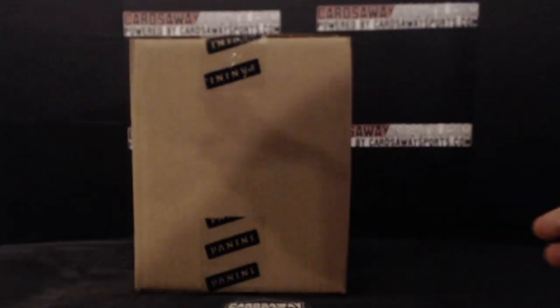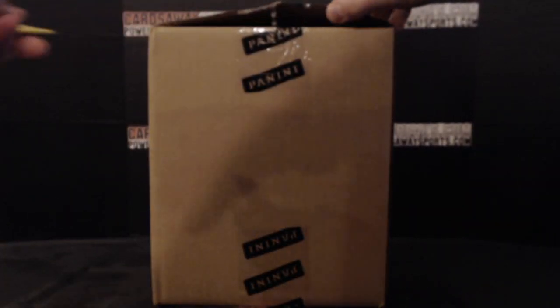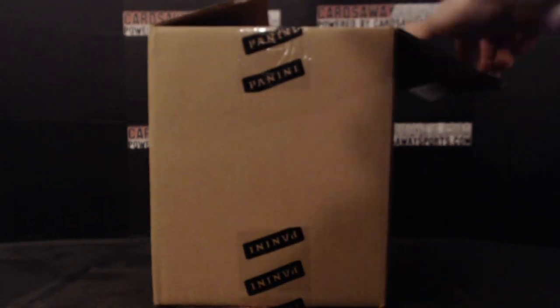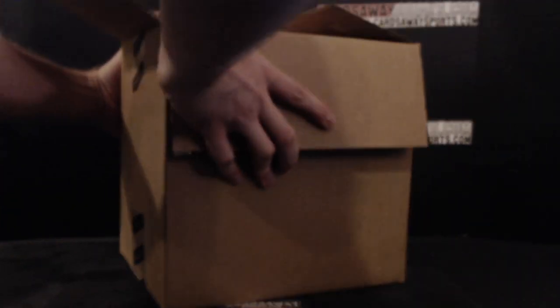Oh, my. Alright, here we go. Let's get a little cute here. Six boxes. We'll go three from the right on the bottom, three from the top. How about that?